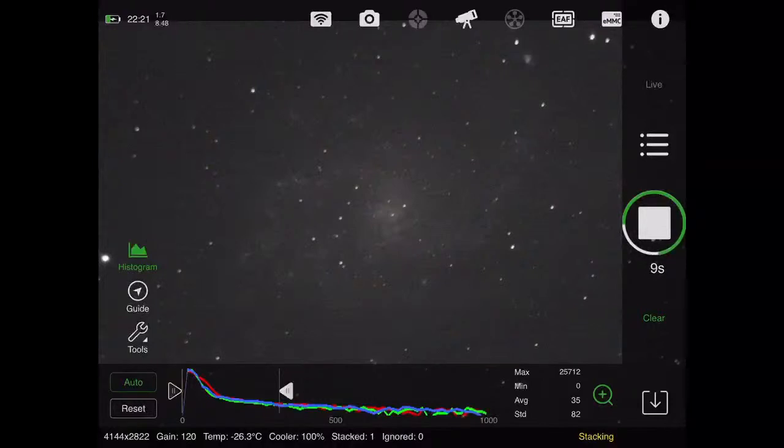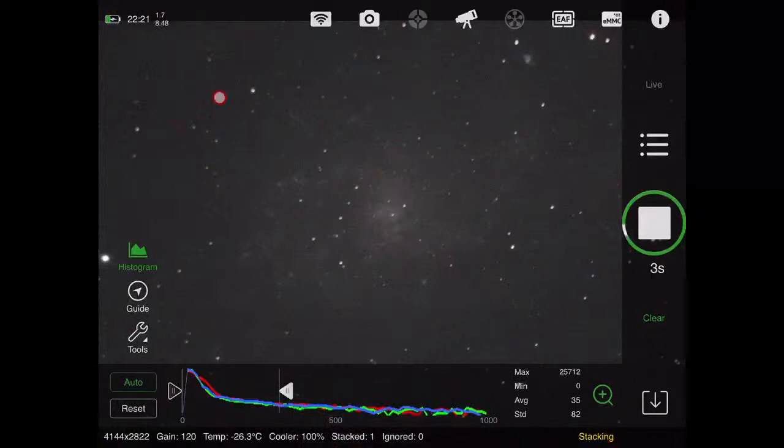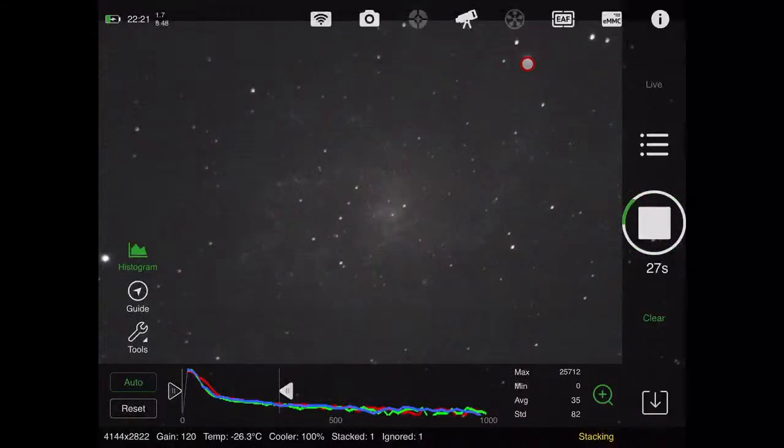So, and there's an interesting, it's always interesting because you see this little smudge up here, which you first think is a separate galaxy, but of course it isn't. It's part of one of the spirals of the Triangulum galaxy.